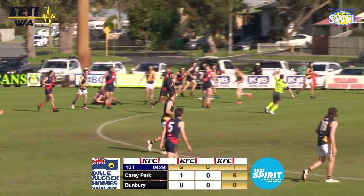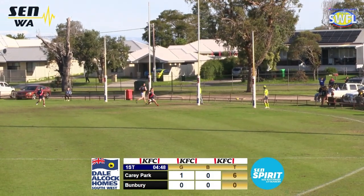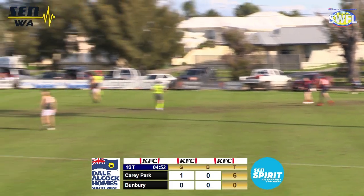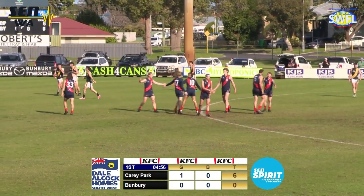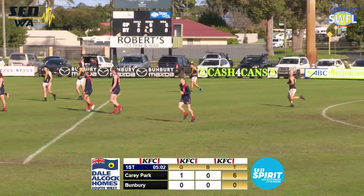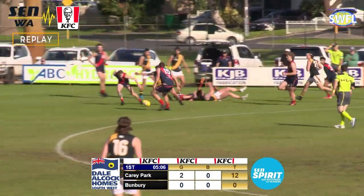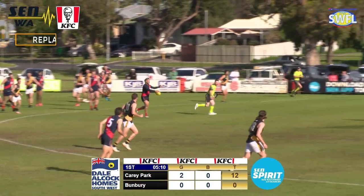Calvin Lawrence now, he's got a shot on goal from about 40. He closes, shoots on goal. And a mistake there by the Bunbury Tigers has given Lawrence a chance to put his first goal on the board, and Lawrence makes no mistake as the Carey Park Panthers have started really red hot, and their 2 entries into the forward line have resulted in 2 goals. It's just the pressure they got on the Bunbury ball carrier. Since Bunbury try and get it away, it's pressure personified.